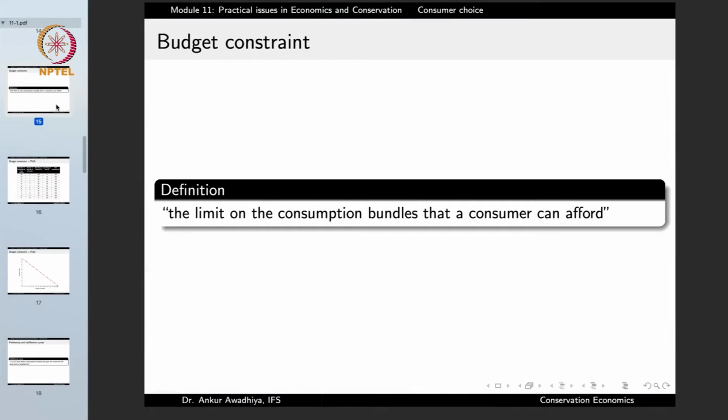Now, a consumer is always acting in a budget constraint. A budget constraint is defined as the limit on the consumption bundles that a consumer can afford. So essentially, we had begun this course by saying that economics is the science of decision making, because our wants are unlimited, but the resources to fulfill those wants are limited. And which is why we need to choose, we need to make decisions.